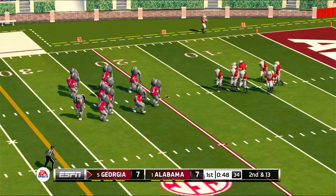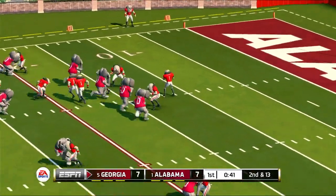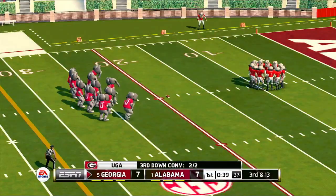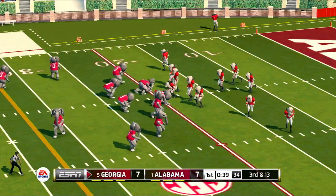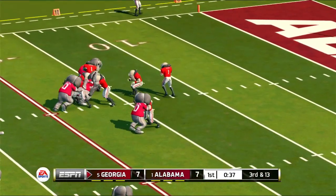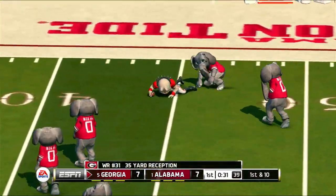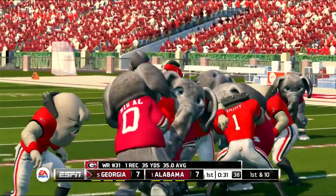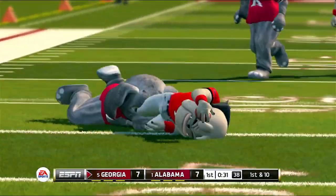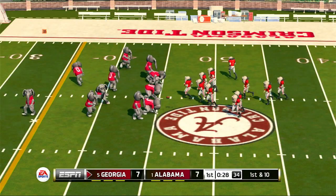Defense looking for another sack here on this second and 13 situation. He gets rid of this one. Becoming the 12th man, the crowd is always into it here. He lets it go. Brought down at the 46-yard line. First down. It's first down and 10 now after picking up some great yardage through the air.